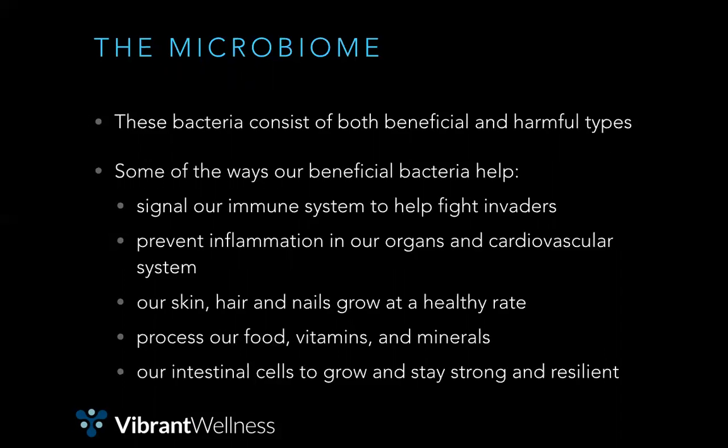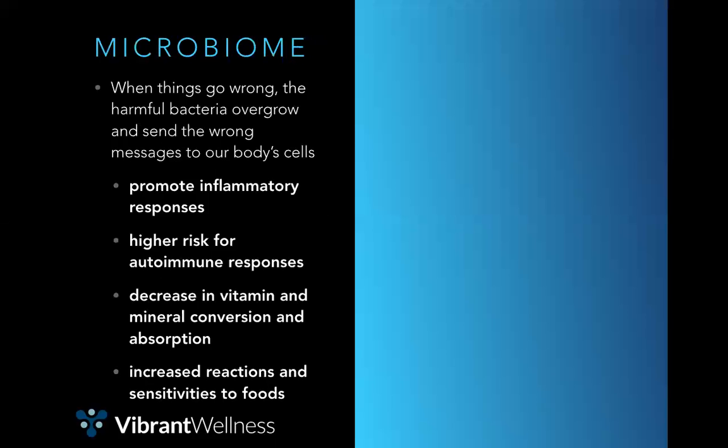These bacteria send chemical messages to and from the rest of our body. Some of the things our beneficial species of bacteria do include influencing our immune system, of which up to 90% resides in our gut, controlling inflammatory responses in our body, such as our cardiovascular system, and influencing the growth of our skin, hair, and nails through signals to the thyroid gland, as well as nutrient metabolism, such as vitamins and minerals, and helping our intestinal cells to stay healthy and strong. These beneficial bacteria participate in one of our most important barriers that keep harmful things out of our body. Without them, science and medicine have shown that we just would not survive.